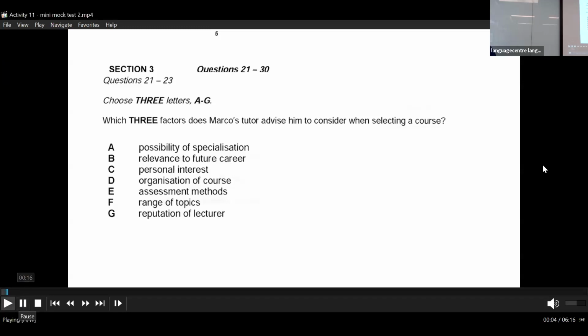You will hear a discussion between a business student called Marco and his personal tutor about the courses that Marco should take. First, you have some time to look at questions 21 to 23 on page 5.